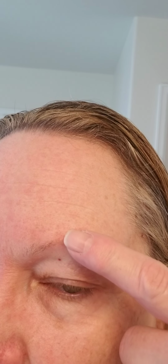And as you go around, again, this area really took the treatment very hard. So when I push on it, it will turn red, but it goes away quickly. It's very non-noticeable. But the texture of my skin definitely is improved. Eyebrows again. And I had a pretty good spot there.